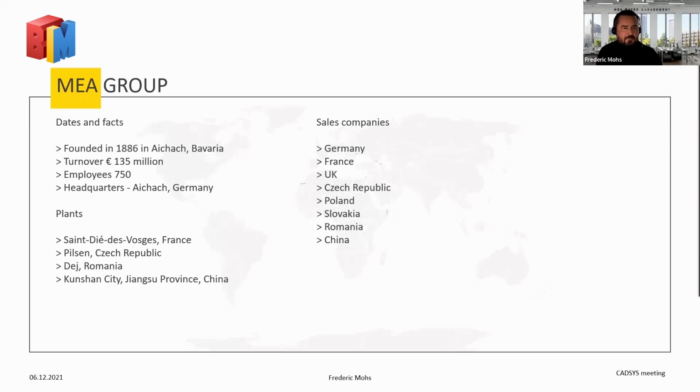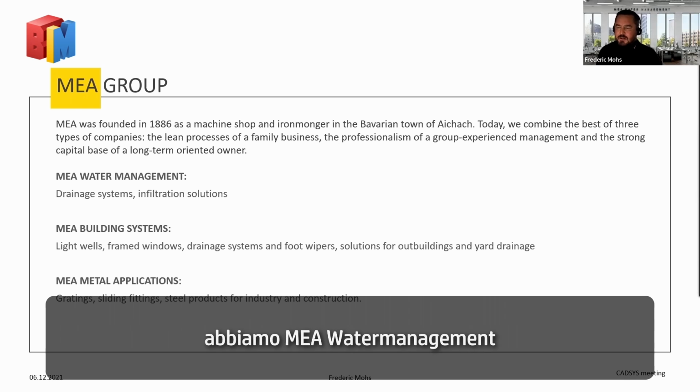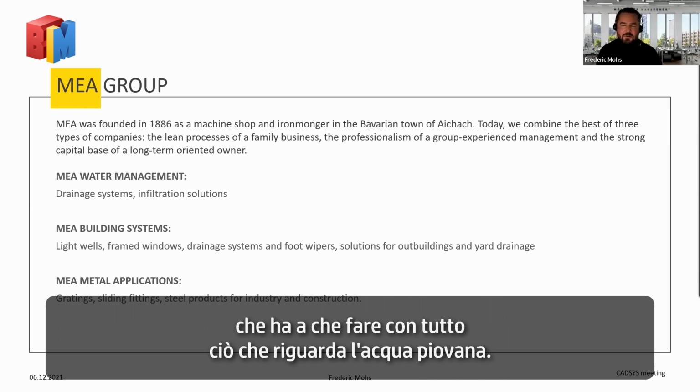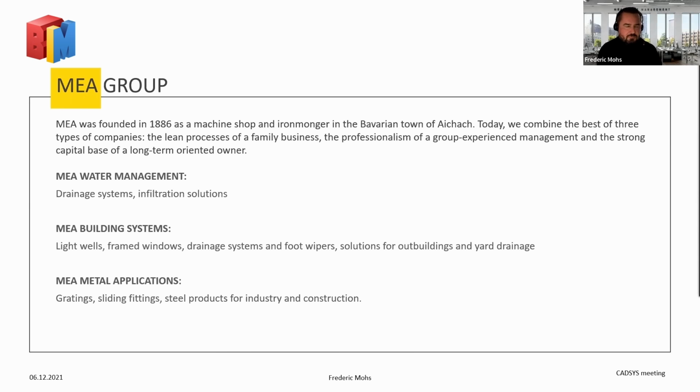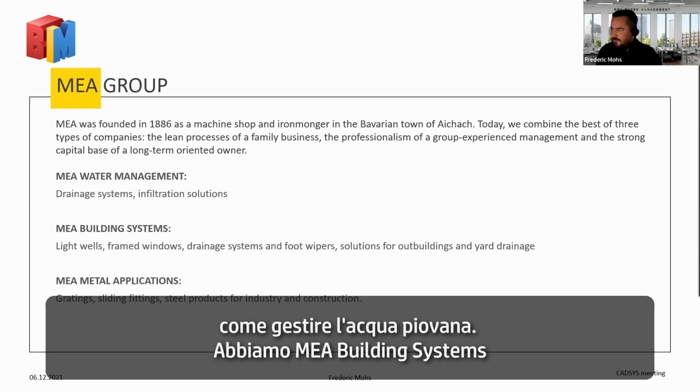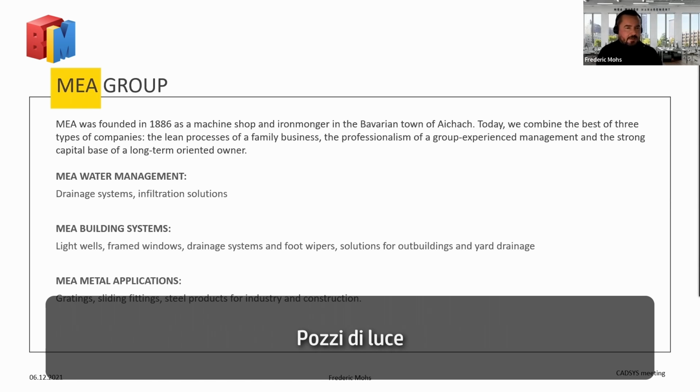So basically, the group is made of three main companies. We have the MEA Water Management part, which is dealing with everything that has to do with rainwater. So we're making drainage systems, filtration systems, everything on how to manage rainwater in the end. And we have the building systems part. This is one part of the company which is specialized in basements. So light wells, windows, solutions for ventilation of the basement. Really focused on basements.